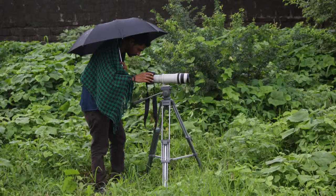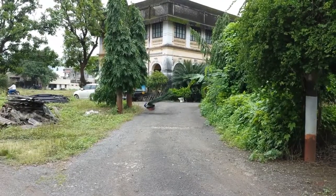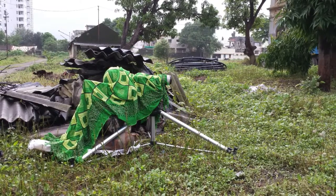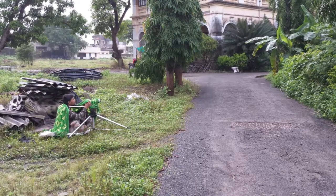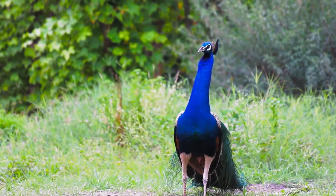We had many challenging tasks, and filming a dancing peacock was one of them. We set up the equipment a lot earlier in the appropriate place and waited there for quite a bit. We captured some beautiful close-up shots of the peacock.